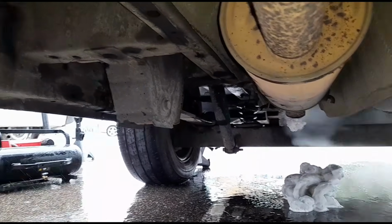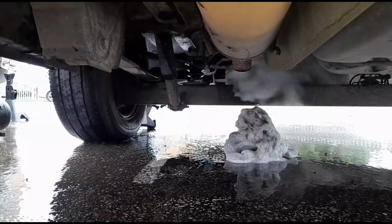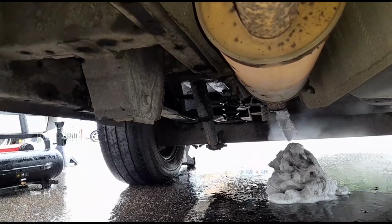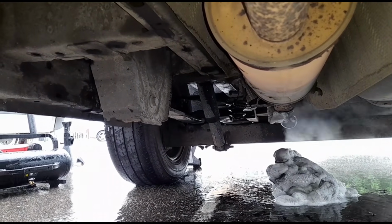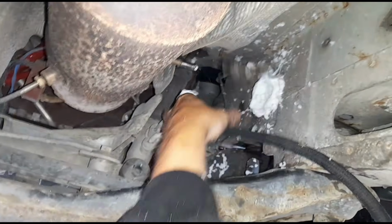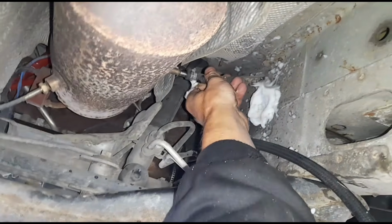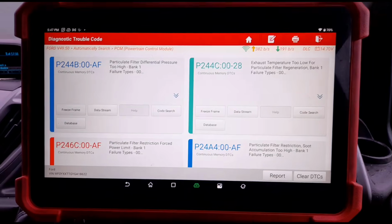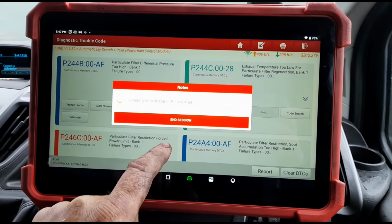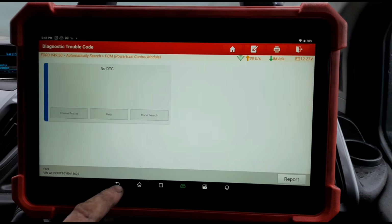You can see there it's making its way out. So now we'll disconnect that, just let that die down. We'll connect back up this hose here. Okay, I'm going to clear the fault codes just temporarily. Of course these will come back.